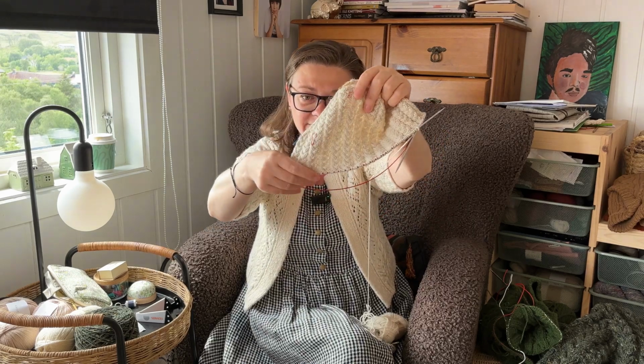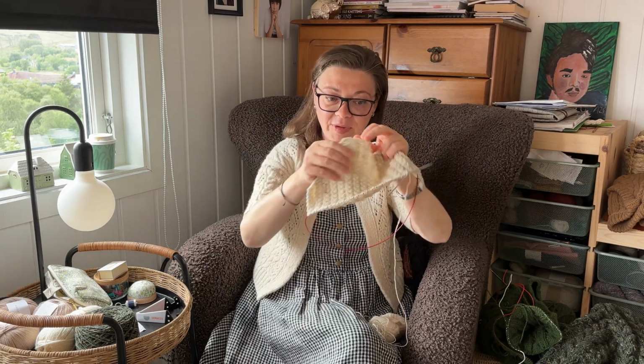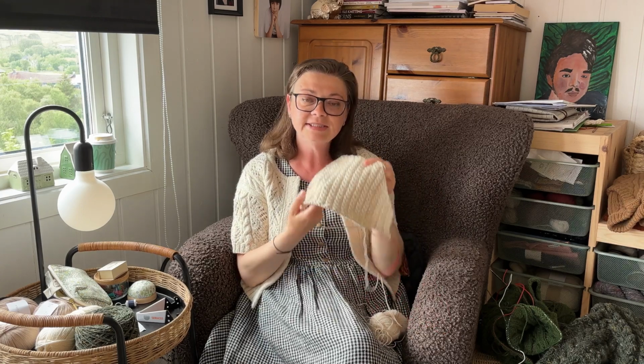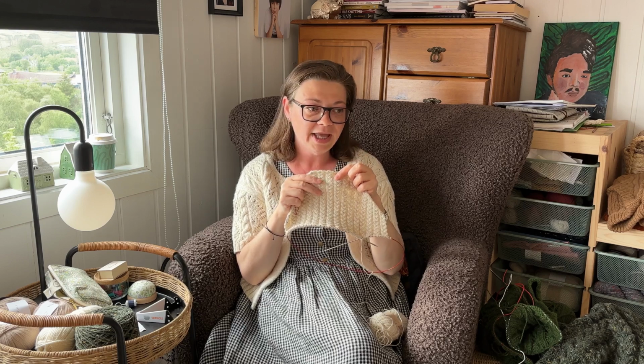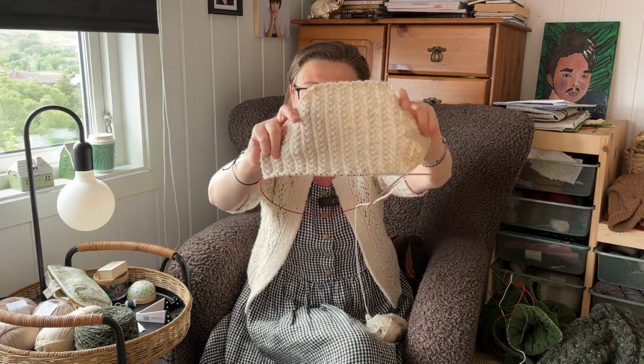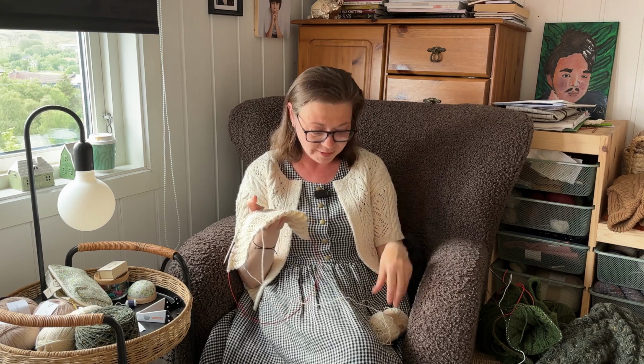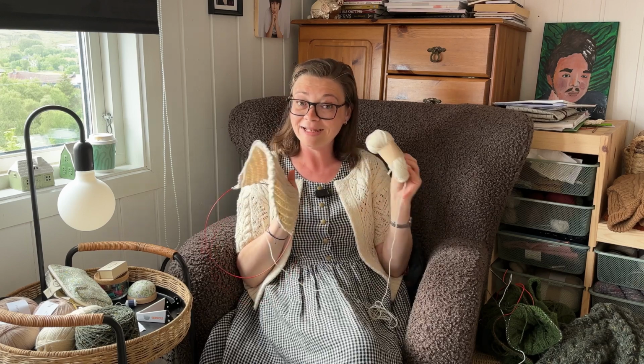Actually, I need to work like I think 4 more chart repeats before starting to increase again, but this time for the armpit. Now this is the same cable as on the vest and on my next project, but it's at a smaller scale, and it's beautiful, but at the same time it is very time consuming because you need to make cables on every right side row with 3mm needles, because I am using a fingering weight yarn, and it's actually not the yarn I thought, but the yarn I ordered came later than expected.